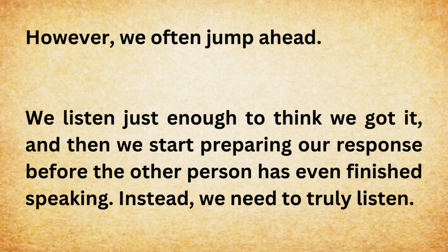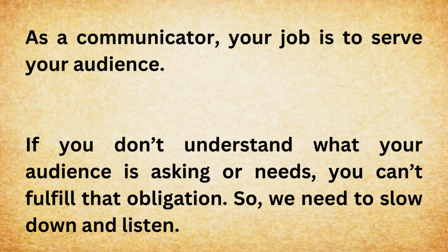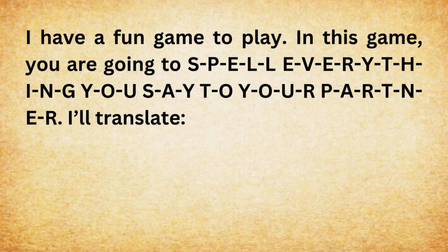However, we often jump ahead. We listen just enough to think we got it, and then we start preparing our response before the other person has even finished speaking. Instead, we need to truly listen. As a communicator, your job is to serve your audience. If you don't understand what your audience is asking or needs, you can't fulfill that obligation. So, we need to slow down and listen. I have a fun game to play.